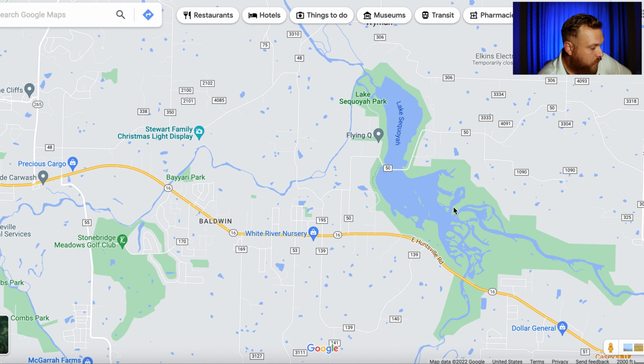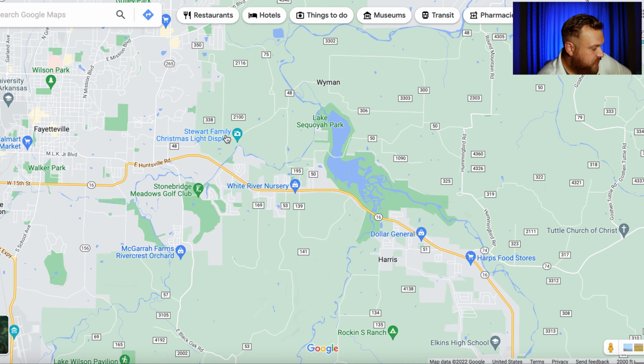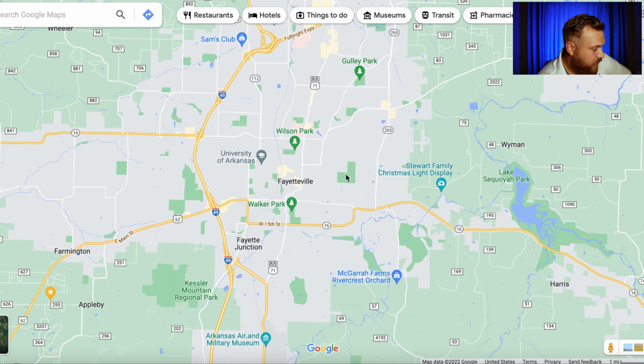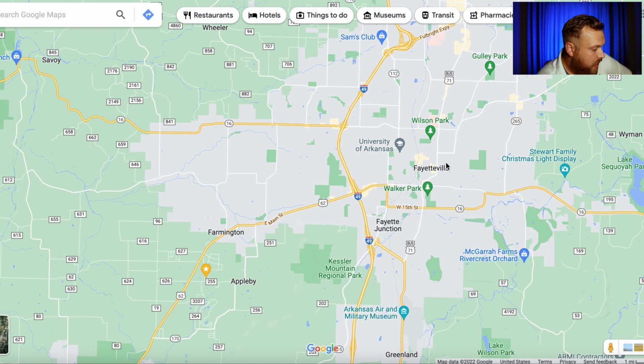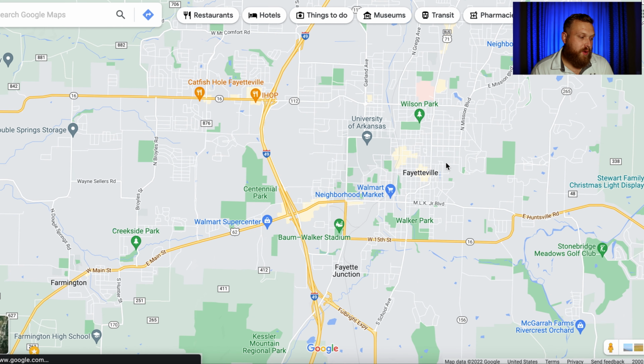You have Lake Sequoyah here, Lake Sequoyah Park. Just another outdoor thing that we can do here when it comes to the outdoors. Obviously, it's a little farther off, but not too bad. But you've got a lot of good options when it comes to Fayetteville and living situations. If you're a college kid, it's perfect. If you're a family, it's still a really good option for sure.